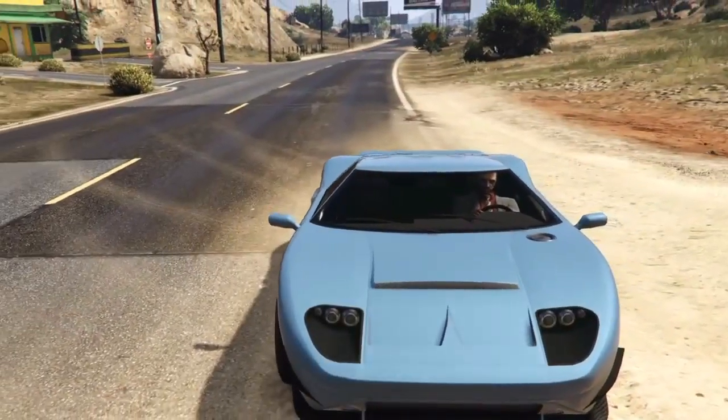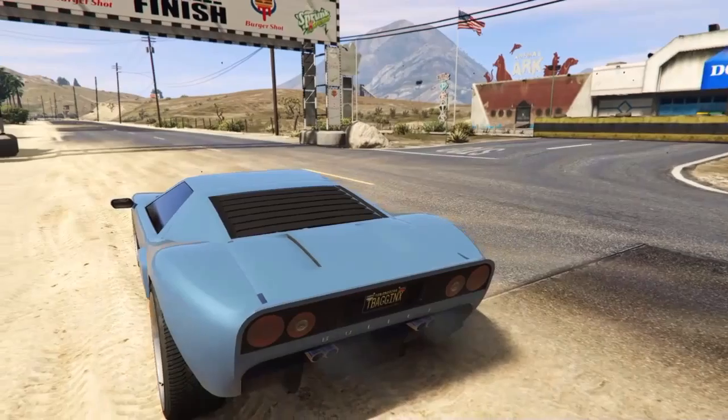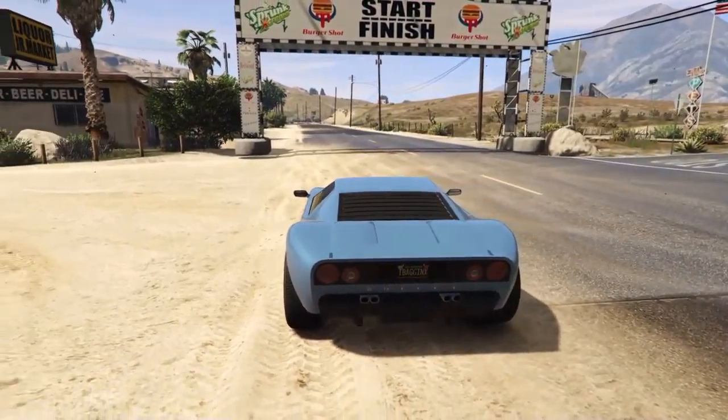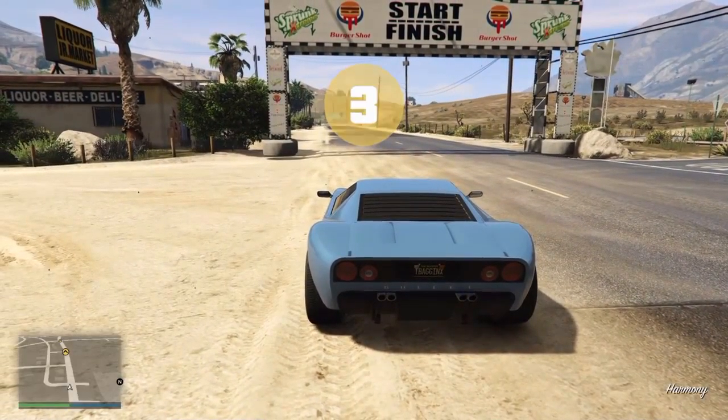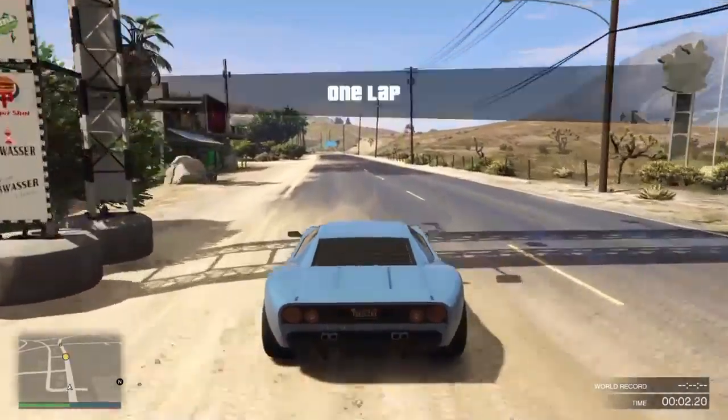I believe the running order is the Bullet first, followed by the Coquette and the race car. So do enjoy this. I'm not going to commentate over the whole race. I'm going to allow you to enjoy it and the noise, etc., and the excitement. And I'll catch up with you at the end for the result.